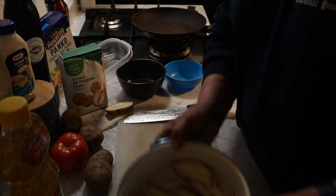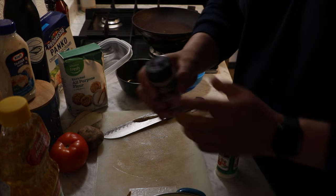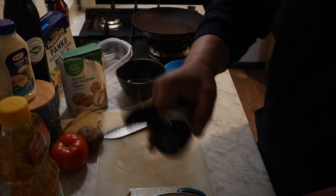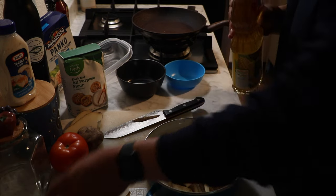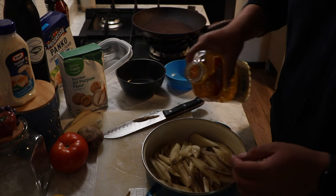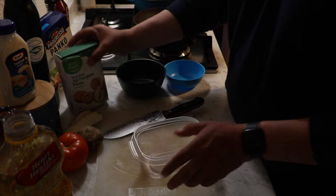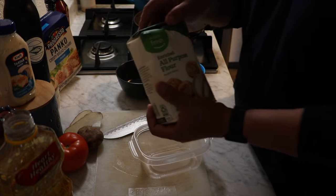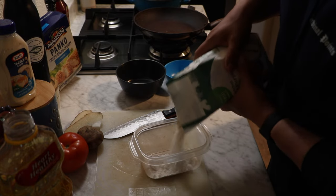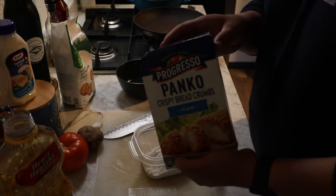Put some black pepper, some garlic salt, now then we're gonna get our all-purpose flour, squeeze that in there, our panko.